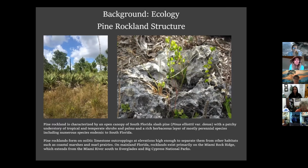But there's also a very nice understory of both tropical and temperate shrubs and palms that occur in this ecosystem. A lot of diversity there, but the most diverse layer is the rich herbaceous layer that you'll find in Pine Rocklands, where there's hundreds of species that occur together, both grasses and wildflowers and different kinds of herbs. And these all grow on these limestone outcroppings, this oolitic limestone outcropping at just slightly higher elevations than some of their surrounding habitats that might be coastal marshes or marl prairies. And on the mainland in Florida, like I said before, the Rocklands really exist primarily on the Miami Rock Ridge.